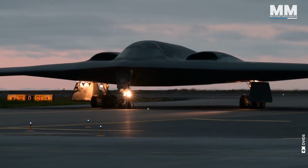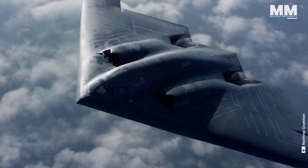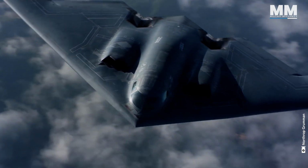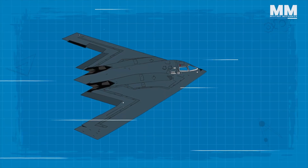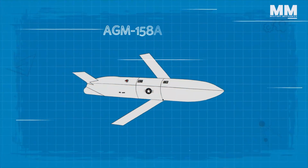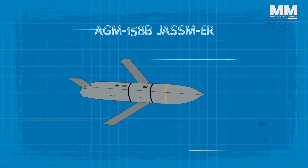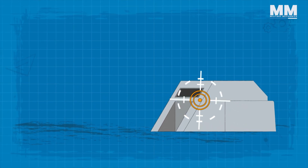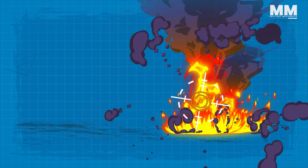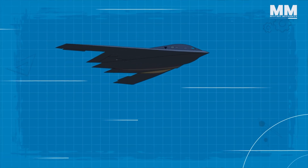Its engines are buried deep inside the fuselage in order to minimize the thermal visibility, or infrared signature, of the exhaust. When the B-2 takes action, it delivers a thundering message. This bomber boasts the AGM-158A JASSM and the enhanced AGM-158B JASSM-ER missiles. Their inclusion ensures that the B-2 can strike targets from a safe distance without the risk of entering zones protected by hostile air defense systems.